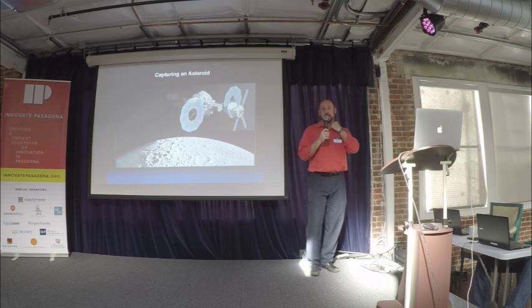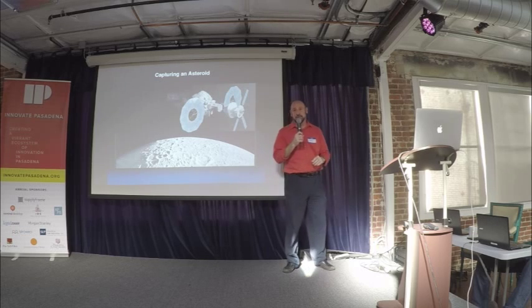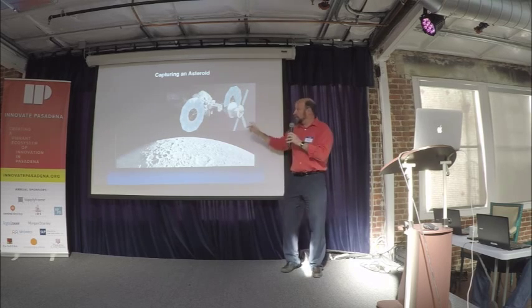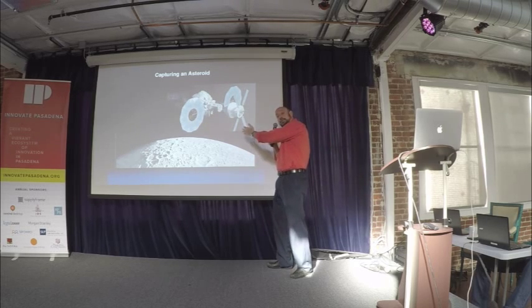We've calculated that this rock that we put in this special orbit should be stable for about 250 years. A lot of people think it's over 20,000 years, but we haven't done the math to go that far out. But once you have an asteroid in orbit around the moon, you could go there anytime you want.